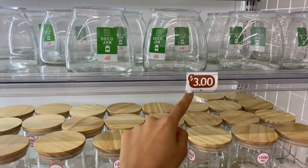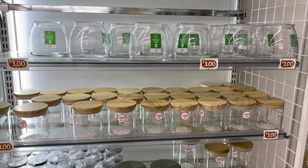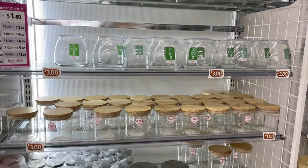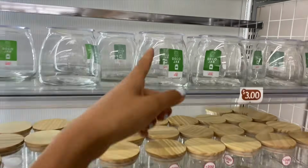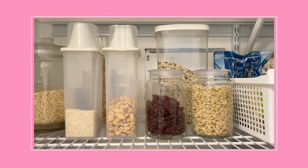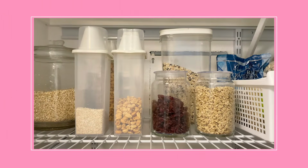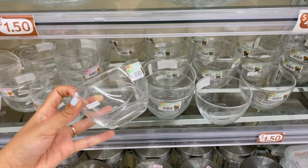These are a little pricier than the usual $1.50 Daiso price, but I think these are much more worth buying just because of how aesthetic they look, and they still are really great storage jars. They seal really well. I use these to store a lot of dry goods at home, and they've worked really well. And yeah, in addition to those glass jars, I also do recommend these little glass bowls.